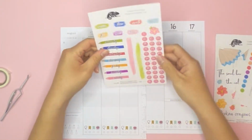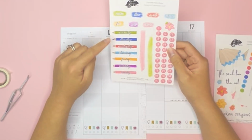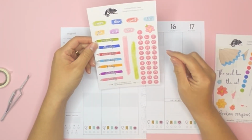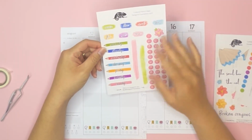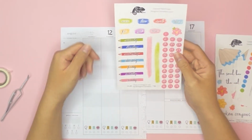So first thing I have to do is pick what I'm going to use. I'm gonna use the swatches here. I'm gonna save these days of the week for my social media planner. On Thursday, I'm gonna be posting a video from my social media planner, and I'm also gonna use some of the stickers from this collection, but from some other sticker sheets as well. So I'm gonna save these for that.